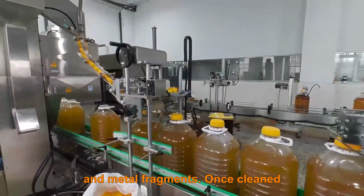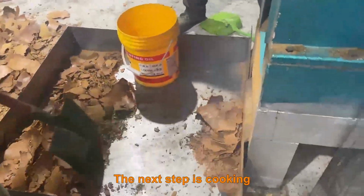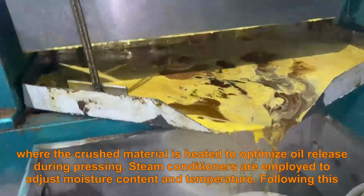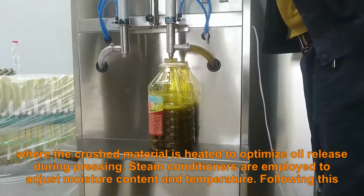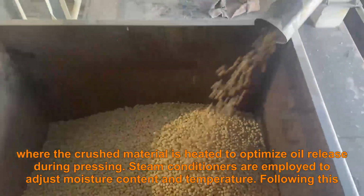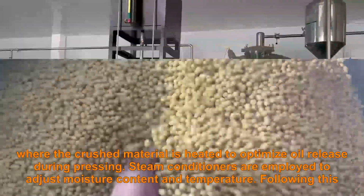Once cleaned, the next step is cooking, where the crushed material is heated to optimize oil release during pressing. Steam conditioners are employed to adjust moisture content and temperature.